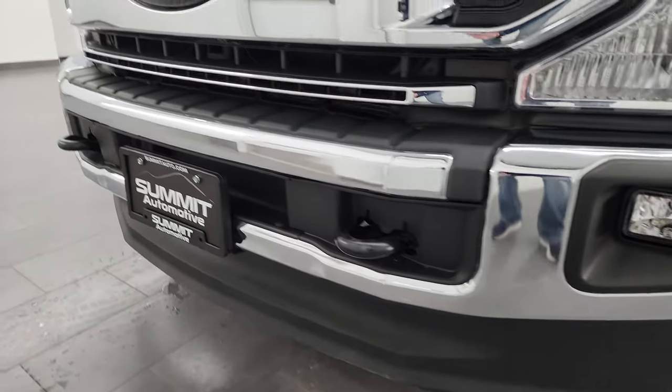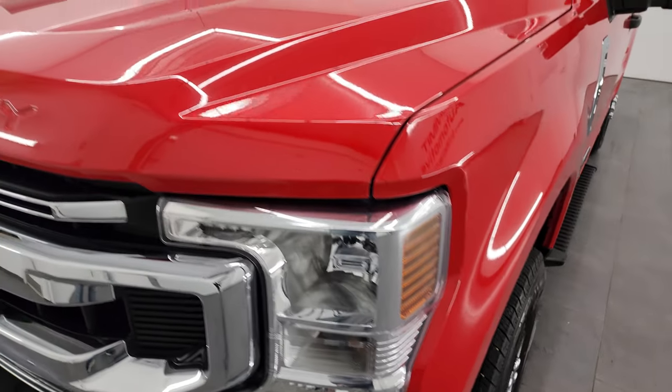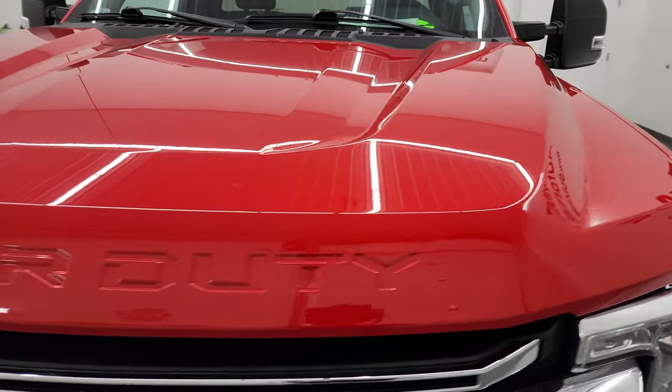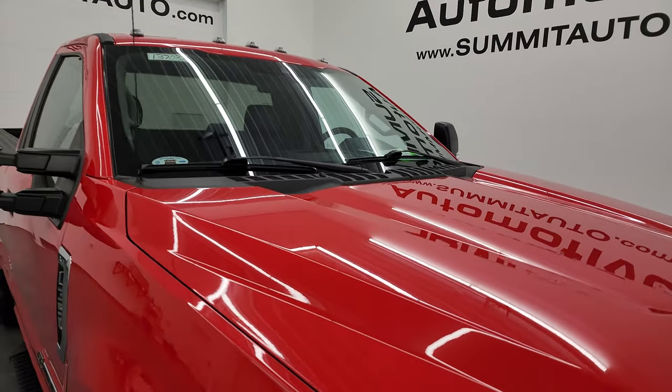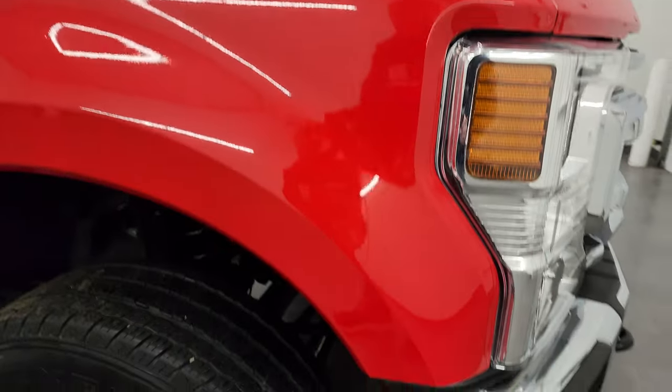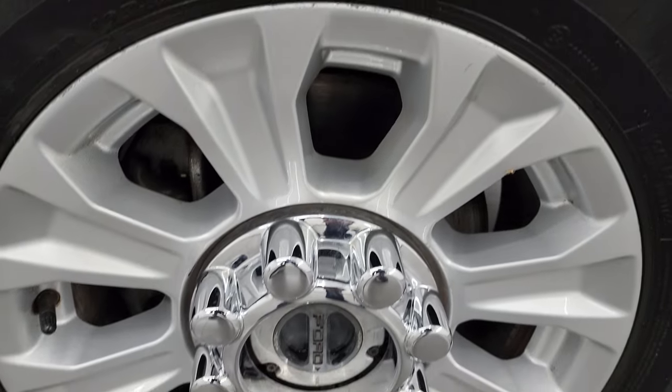Front bumper and lower valance look absolutely perfect on here. Headlight lenses are nice and clear, and the hood is in fantastic condition on this truck. Didn't see any major dents or dings on there, and it does come with the cab lights up top. Passenger side front fender is in excellent condition. No dents or dings on there, and this one comes with the 18-inch painted alloy wheels.